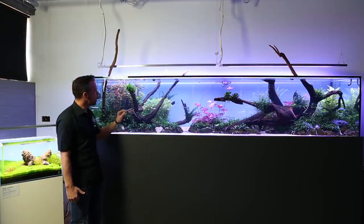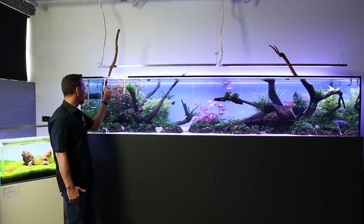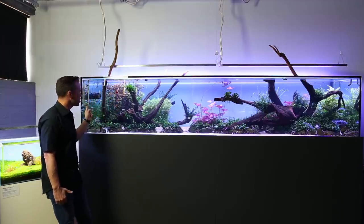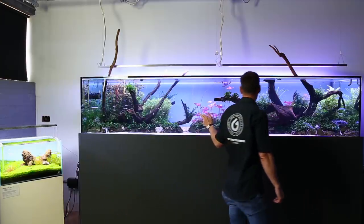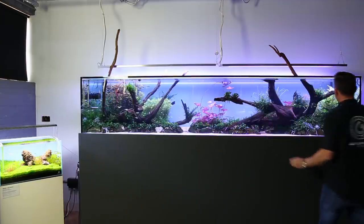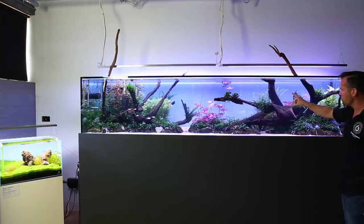Some trident fern, we've got some Rotala green, some Ludwigia grandiosa by the look of it, Crinum calamistratum, bulbitis, some beautiful nymphaea lily there. And then again, we've got some hygrophila, looks like Aquarium boza on the right. Some hygrophila pinnatifida there as well.